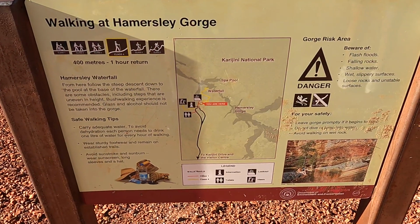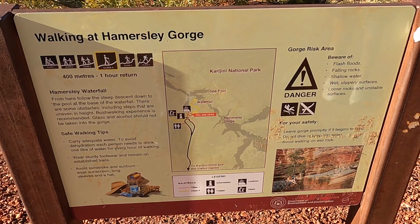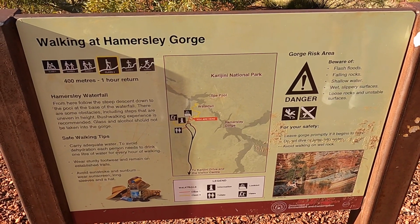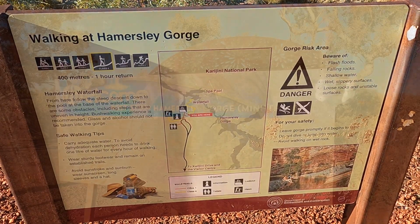On the walk into Hamersley Gorge. There's a few people here, half a dozen cars. Walk at Hamersley Gorge: 400 metres, 1 hour return. Class 4. Well, that's okay. Yesterday we did two class 5s, so this should be a walk in the park.